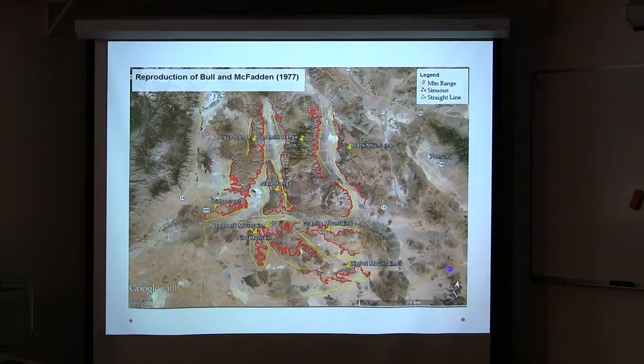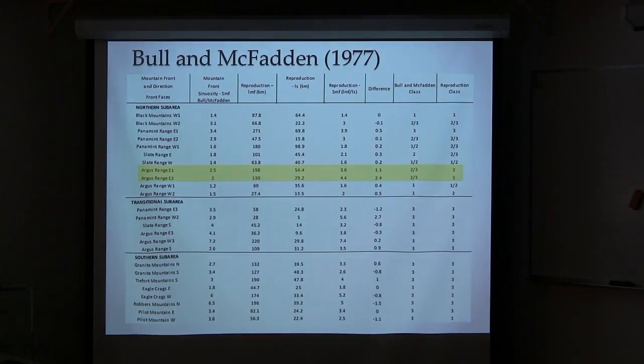So what were my results? Well, let's start out with the replicated studies. The first one I replicated was McFadden's study. I replicated the entirety of their study, both the mountain front sinuosity and the valley floor height ratios. This is the mountain front sinuosity trace on Google Earth, so this is what it looked like when I was done. I found that I was able to replicate 90% of their study with either dead on or within less than a standard deviation of difference from their calculated values.